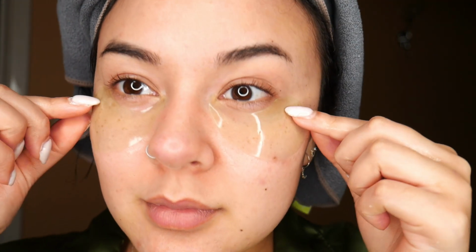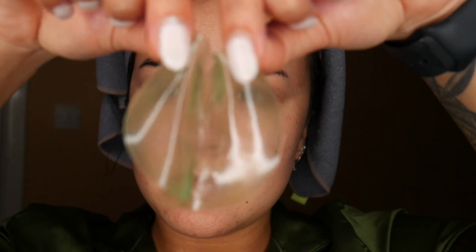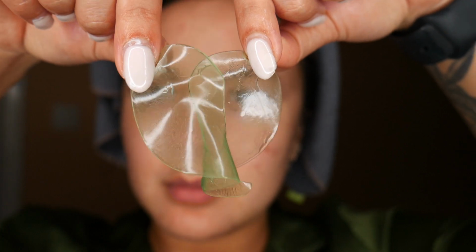One thing I will say, eye patches, they stay on very, very sticky. So that was what I was doing then, shaking my head. I wasn't pretending to be a dog. The eye patches, there you go, see how sticky. Incredible. You could literally go about your daily routine with those.